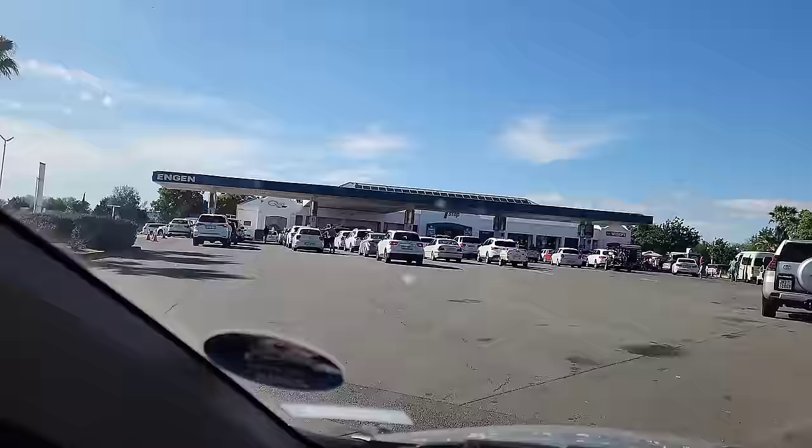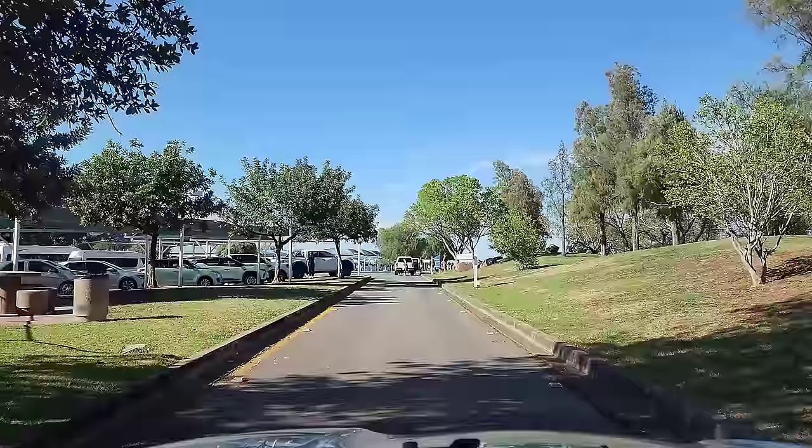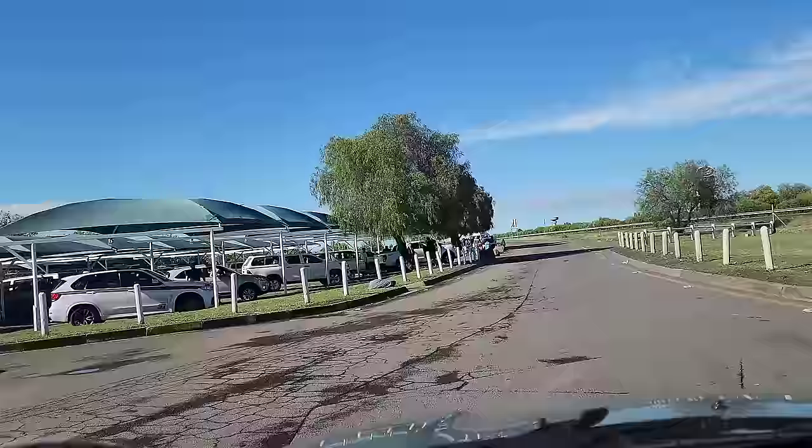I wanted to put in petrol, but I'm not going to do that. I'm not even going to buy anything to eat here now. Look at the lines. I'm going away. Let's just go back onto the N1. You felt like a toastie, though. No, I'll just stay without. Oh, look at it here. It's crazy. All right, let's get back onto the N1 before all these others do.